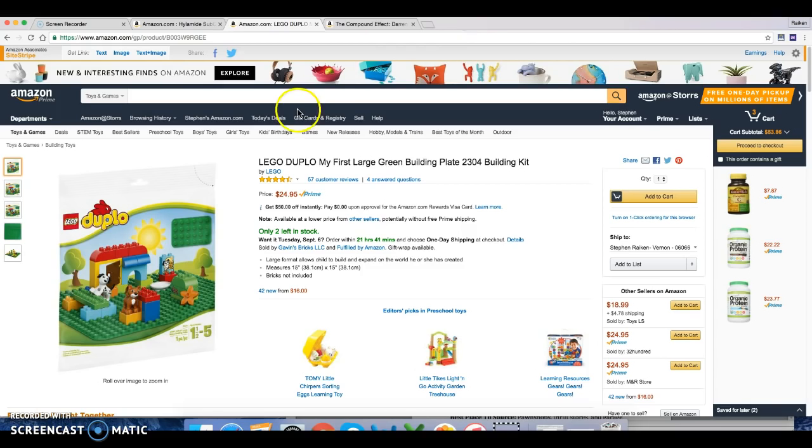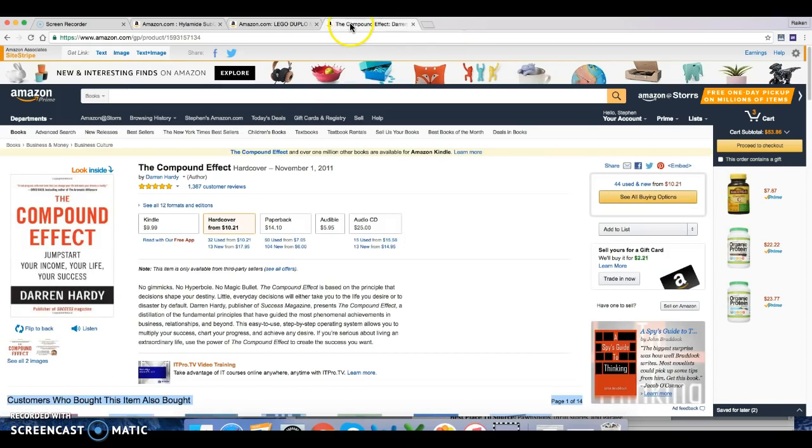And then the last item that I sold was this book, The Compound Effect by Darren Hardy. This is an amazing book. I've actually listened to the audiobook. This book will change your life. And like the title says, jumpstart your income, your life, your success. Really good book. If you're into self-development, I'd recommend getting this.